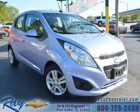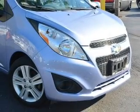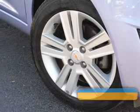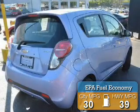It's powered by front-wheel drive, a four-cylinder engine, and a continuously variable transmission. With fewer than 35,000 miles, this vehicle has a long road ahead. Great fuel efficiency saves you money by requiring fewer trips to the gas station.